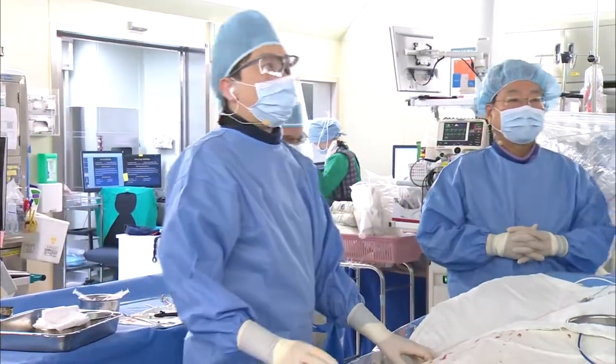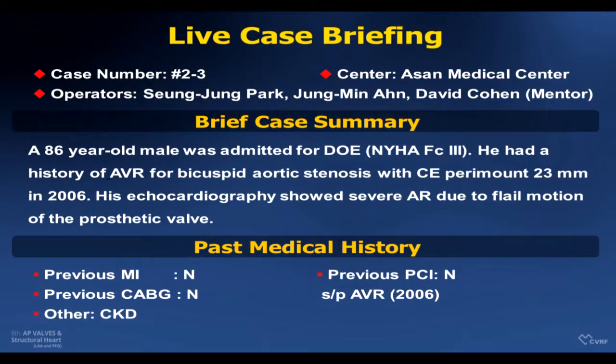Yes, Dr. Kang. The patient is a very old, 86-year-old gentleman, admitted for dyspnea. He had a history of AVR, aortic valve replacement for bicuspid AS with a Carpentier-Edwards Perimount 23mm valve in 2006, when he was 73. His echocardiography showed severe aortic regurgitation due to frame motion of the bioprosthetic valve. The transesophageal echocardiography showed the frame motion of the left-side bioprosthetic cusp. He doesn't have any other medical history except chronic kidney disease.